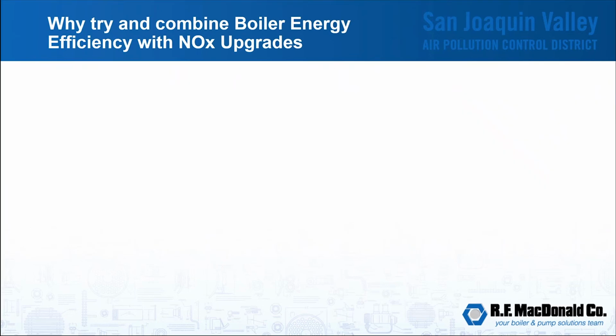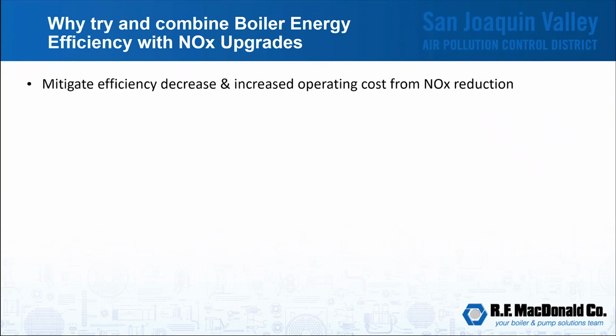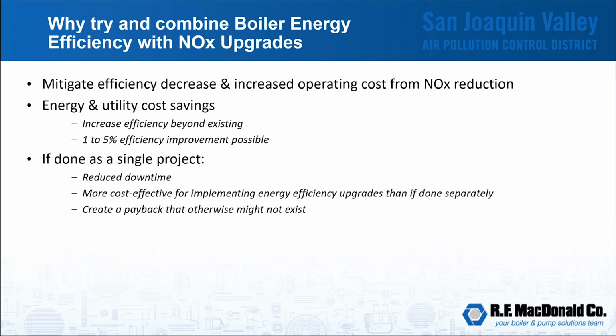So why would we try and combine energy efficiency upgrades with NOx upgrades? The main purpose is to mitigate any efficiency losses due to the retrofit to meet those lower emissions. Energy savings that we could see by implementing energy efficiency devices could be anywhere from 1 to 5% increase. If we're able to do this as a single project, it'll reduce your equipment downtime, and it'll be more cost effective than if we had done them separately. By adding this, you can also create a payback that may not otherwise exist.